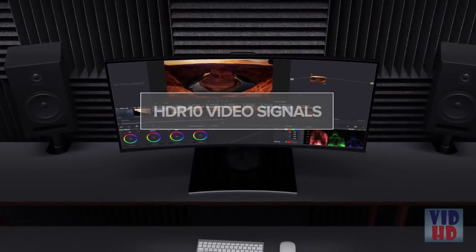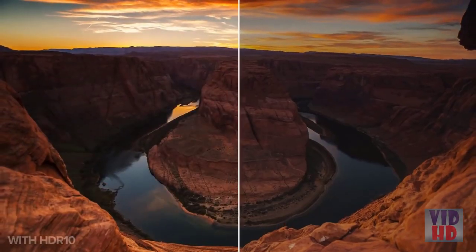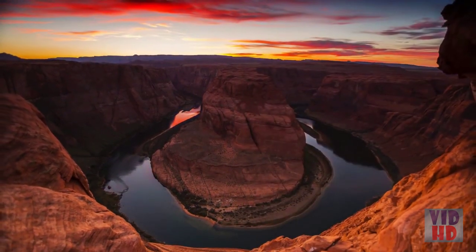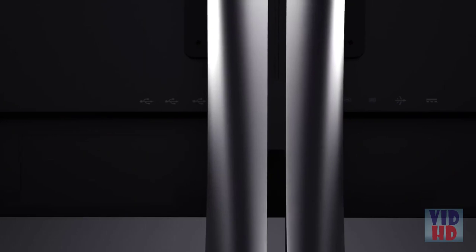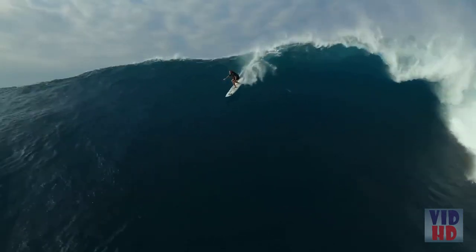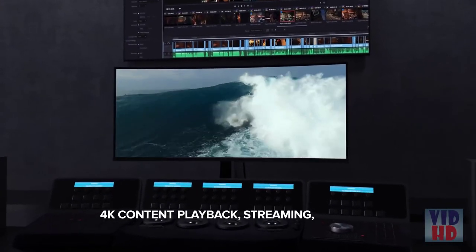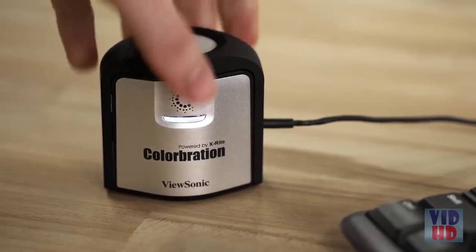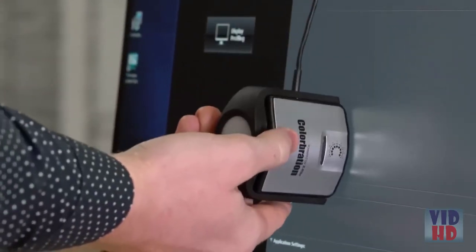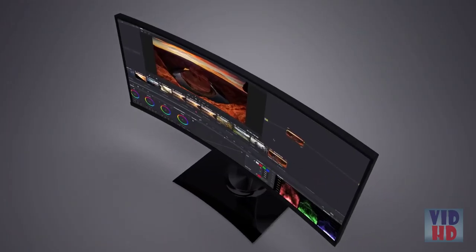With the ability to decode HDR10 video signals, this monitor delivers incredibly detailed video playback. Colors are brighter and more vivid, and contrast is richer and more detailed. What's more, HDCP 2.2 content protection is standard across all ports to provide secure 4K content playback, streaming, and gaming. Hardware calibration is also available with the optional ViewSonic calibration kit, which puts color at your command with quick and easy monitor calibration to maintain color accuracy.